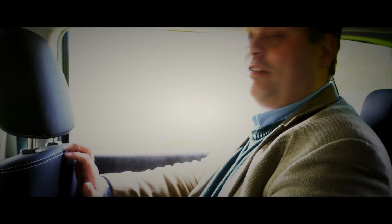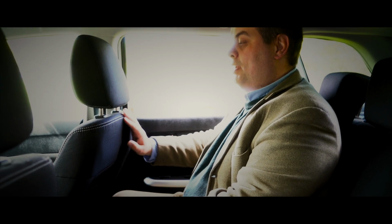If we just move over there so you can see how much knee room there is. Actually there's quite a lot. This is my driving position. I'm 5'11", and it's quite spacious in here. It's not as much as the SsangYong Tivoli or MG ZS, but it's still pretty good.